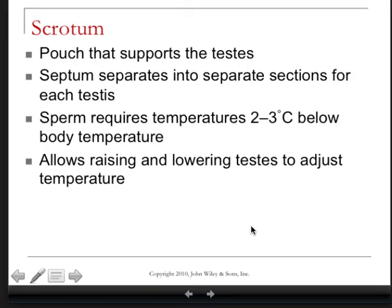In addition to this, there are muscles that can raise and lower the scrotum, either closer to the body or further from the body, depending on the outside temperature. And this allows the testes to adjust their temperature depending on the environmental temperature.